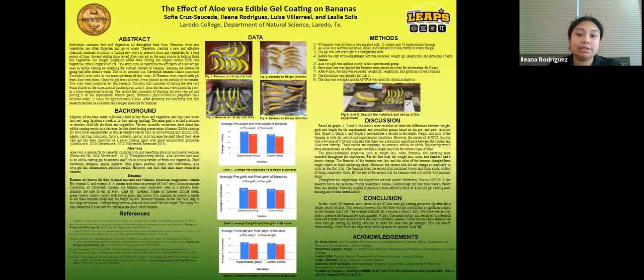The following day of collecting the aloe vera gel, we measured the girth, weight, and length of each banana. These measurements were collected every day, every 12 hours, one at 9 a.m. and one at 9 p.m., for a span of 9 days. We would also take a picture of our bananas each time we collected the measurements, as a way to capture the progress. The time length of the experiment all depended on how long it would be until the bananas would turn a dark brown color.